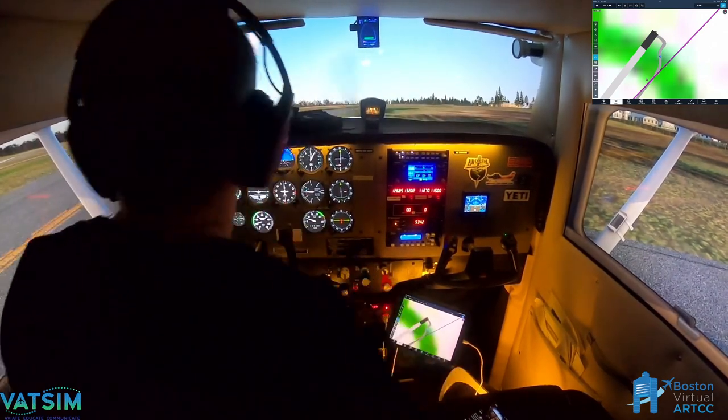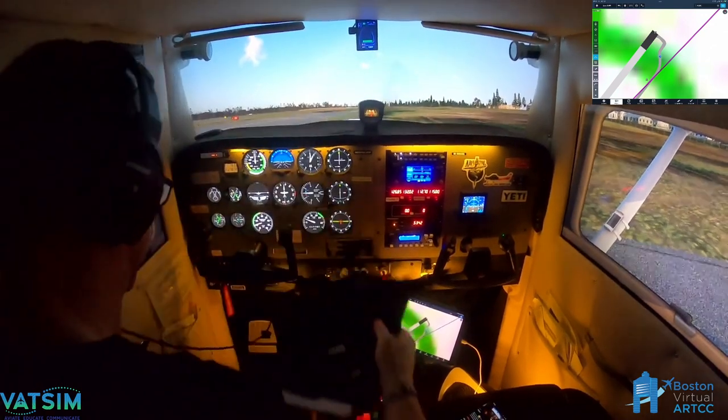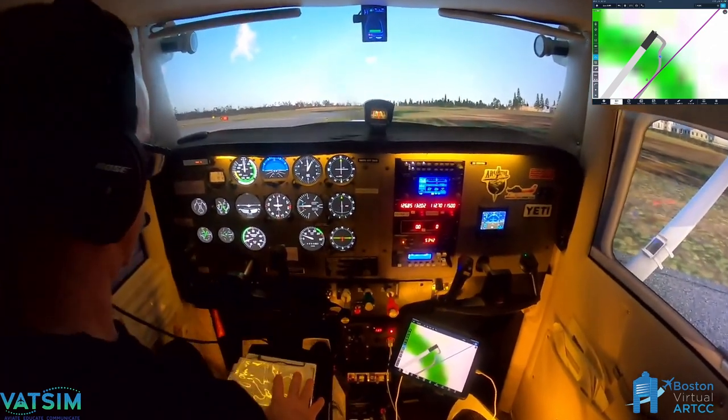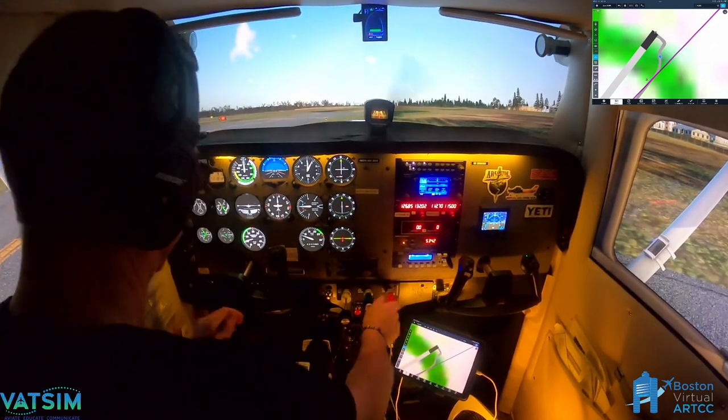Alright, it doesn't look like anybody's had to pass us, so hopefully we didn't interfere too much. Okay, so it's scooted back up here. Reach the flight controls. Parking brakes back off.